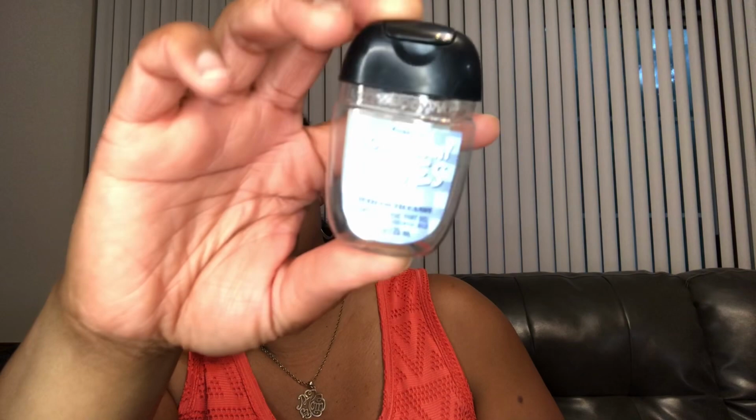This is one of the mini pocket bags that I probably have in here, but this is Tutti Frutti Candy, Some Bunny Loves You. Looks like this. That's empty. It was pretty good. Any of the sweet scents I do really enjoy, so I probably would repurchase it if I saw it again, but that's an Easter scent, so I don't know.